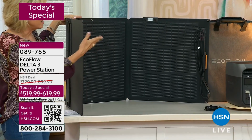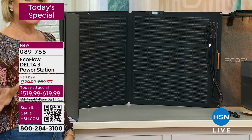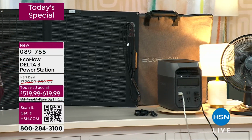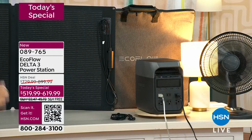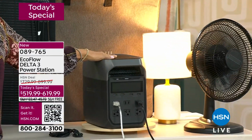And then of course it comes with the case, it comes with the wagon, which I don't have physically here, but my friend and guest Justin does. And I want to show you that along with everything else. And we're going to talk about the fact that this is the Mac Daddy, the Delta 3, which is, I think, the best model we've ever done.